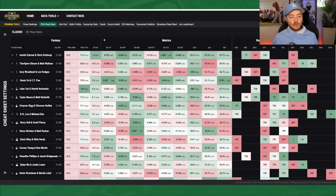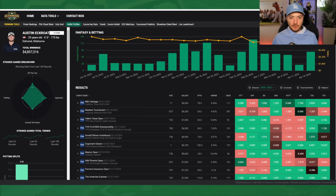The $7,000 range. Love Eckroat. Very worried about Goddard, right? They're a team. They're at 7,900. Eckroat, what I really love about him is he was playing well, then he won, and he didn't stop playing well, right? Some of these guys, they just take a sigh of relief and then miss a couple cuts. He didn't do that.